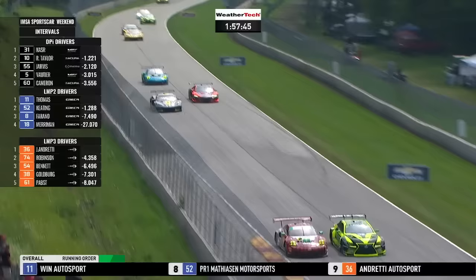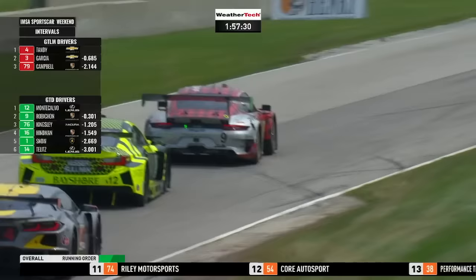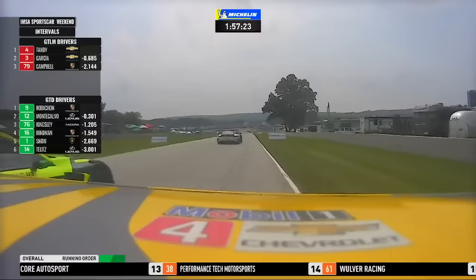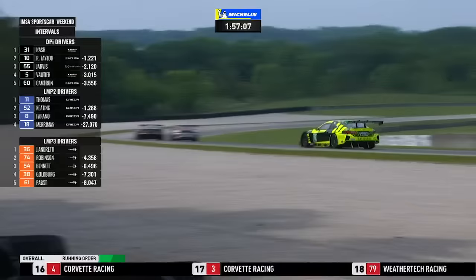Side-by-side action in GT Daytona. Bath Porsche has got one of the Lexus right alongside. That's the battle for first and second in GT Daytona, heading down towards turn five, up to turn six, still side-by-side, and the Porsche just about gets through. Was on the inside, the left-hand side of the track there. And Frank Montecalvo has had to give up first position there to Zachary Robichaud. And Jeremy, that was really respectful racing, very hard, but those two drivers side by side through some fast and difficult corners, an absolute textbook illustration of giving somebody racing room.